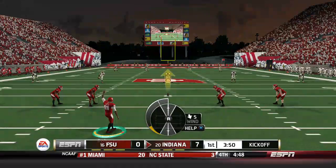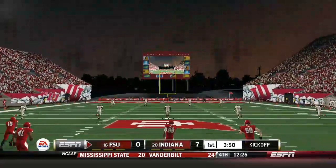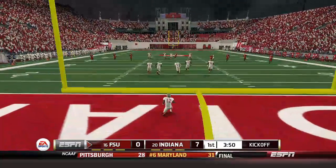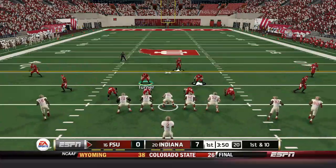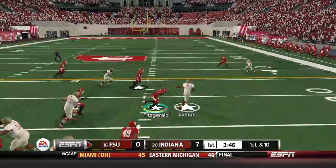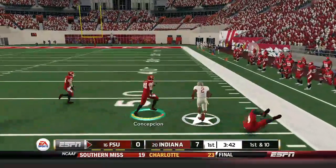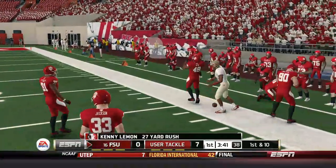Indiana, kick this one off. Kicks it off, and he got all of that one. And it goes five wide. Now he's scrambling. He's to the 40. He's tackled right around the 48-yard line.